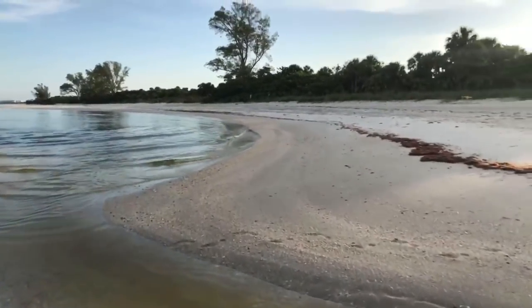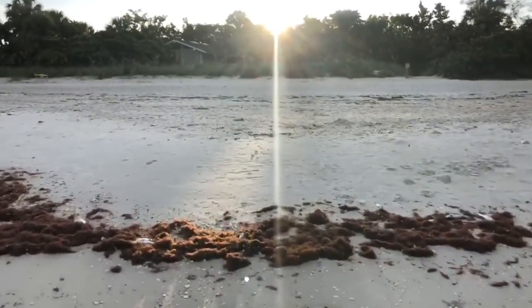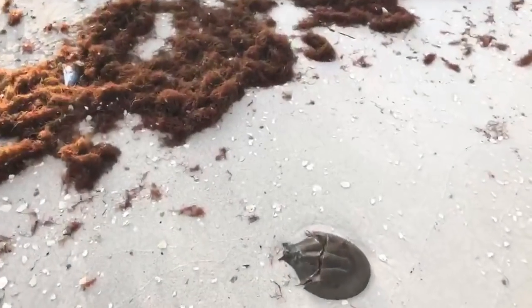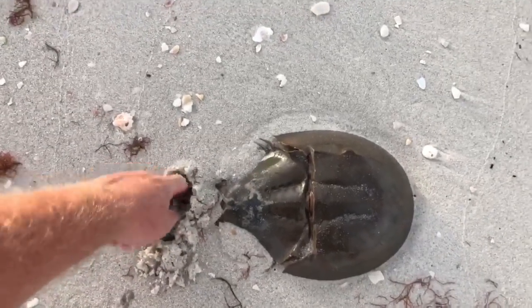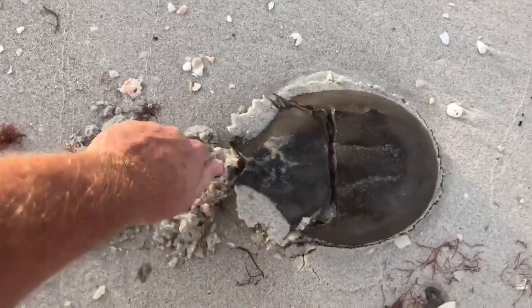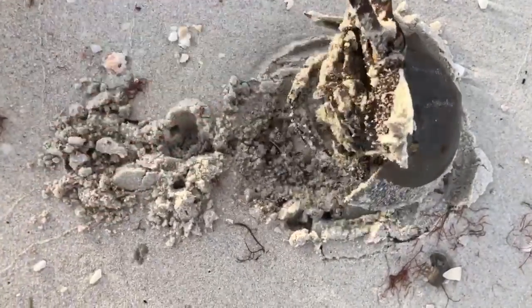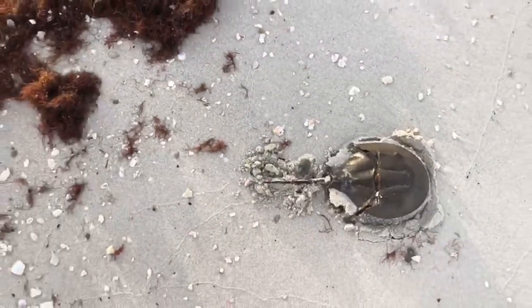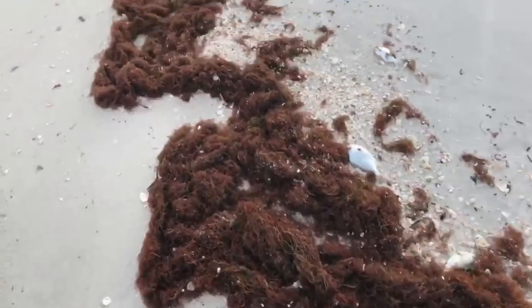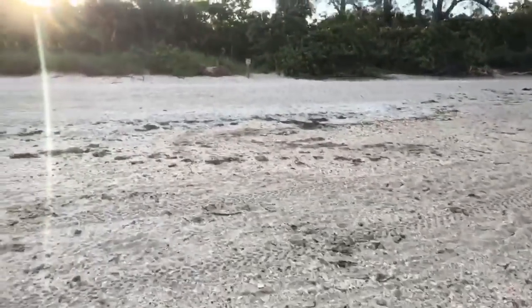Come back over here onto the beach. Oh, sad, a dead horseshoe crab, but you know what? I can't break that off. I was gonna use this dead crab's, that's so sad, I was gonna use his dead tail to pick up that eel. What do we have on the beach here? Besides dead fish, all I need is a stick, and of course there's no sticks on our beach.